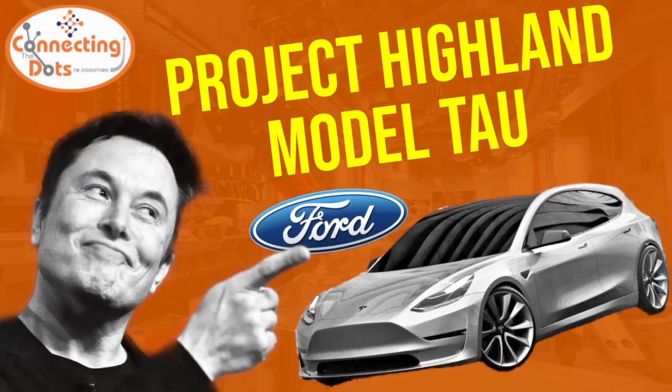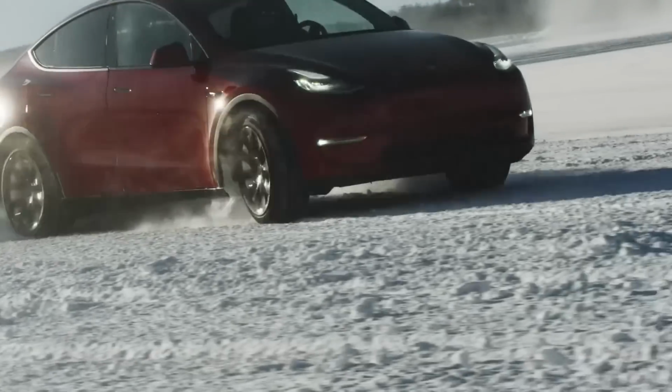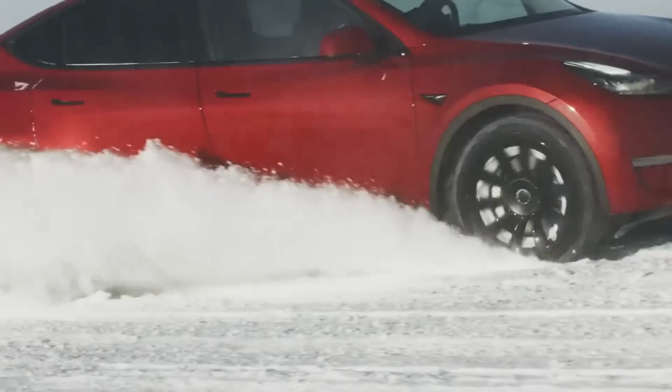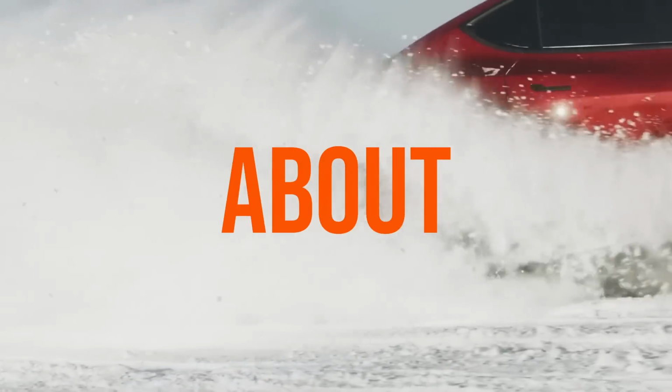I'll say it up front. Elon Musk is a 21st century Henry Ford, and Project Highland will launch an exciting new automotive revolution that very few are expecting. Once I realized the extent of what's coming, I stopped caring whether there's any demand for Tesla in China or in Timbuktu, because the rules are about to be rewritten.